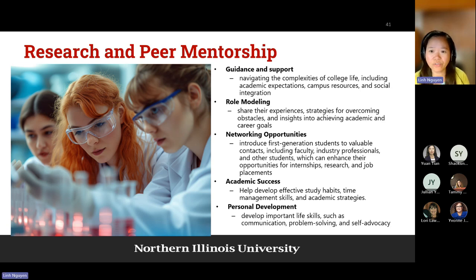So NIU offers Research Rookies. It's a program that provides undergraduate students, regardless of major, an opportunity to explore their research interests while gaining knowledge and practical skills needed to study effectively. So if you have not heard about Research Rookies, please look it up and share the information with students, especially if you're teaching gateway courses, general education courses, where you get to interact with a lot of students or newly transferred students. Please tell them about Research Rookies, encourage them to apply and help.